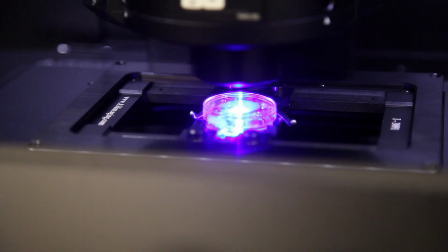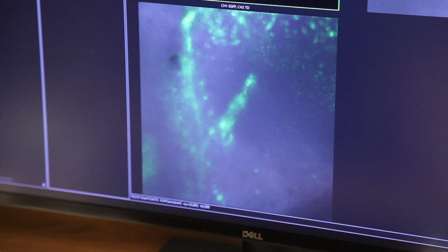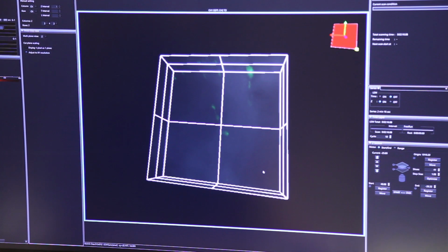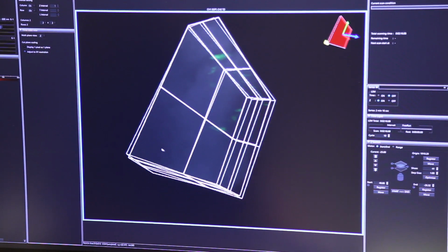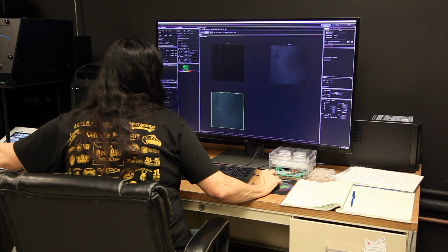I'm particularly excited about this microscope because we're going to use it in the research that goes on in my laboratory, which is to study aspects of embryonic development. For that, we use a zebrafish as a model organism. Zebrafish are particularly great for imaging types of experiments because the embryos are transparent.